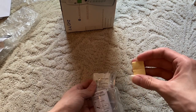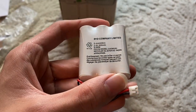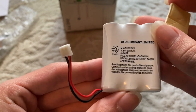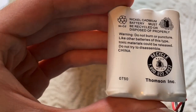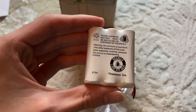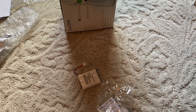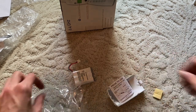Got some kind of sticky sticker in here, that's kind of weird. And it's a BYD battery. That's interesting. These apparently will rarely show up on Uniden phones. It's a nickel cadmium. It's got a date code, I think, of 0750. So that could indicate that it was made in late 2007, although I don't know how to decrypt these codes exactly. I'm guessing the sticker's to help keep the battery from rattling around in there.